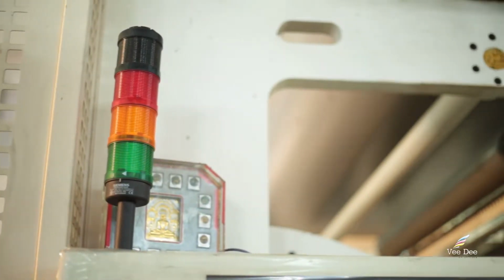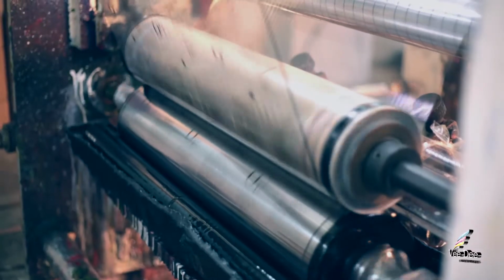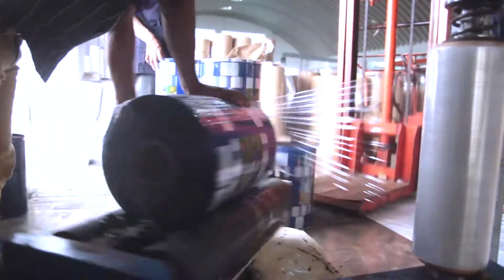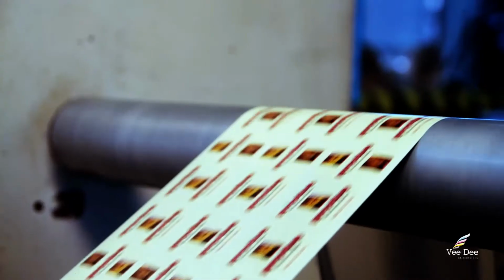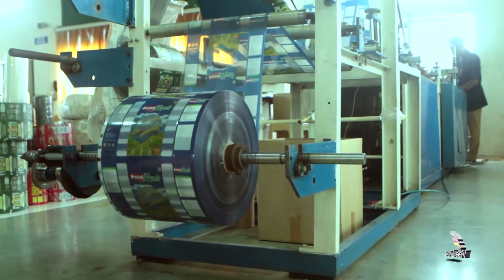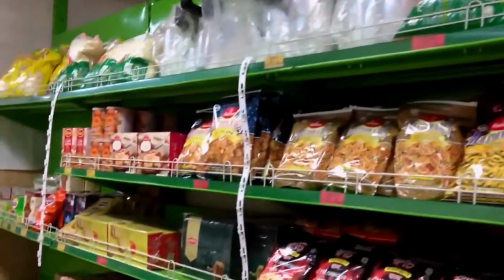Thus, we decided to go behind the scenes to understand what goes into making these brands and who provides the packaging material to them. At VeeDee Enterprises, we aim to provide the ideal, effective and cost-efficient flexible packaging films to our customers. Our packaging material provides the link to introduce a customer's products to the outside world.